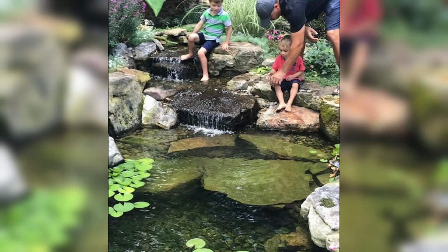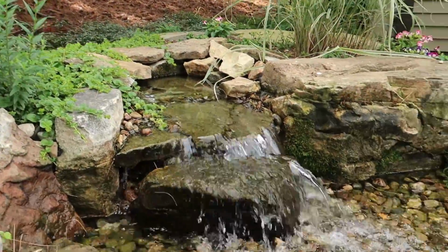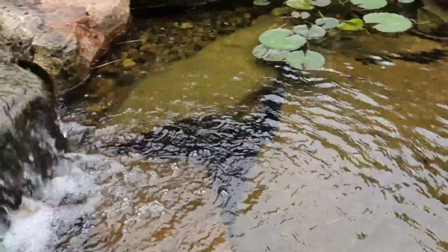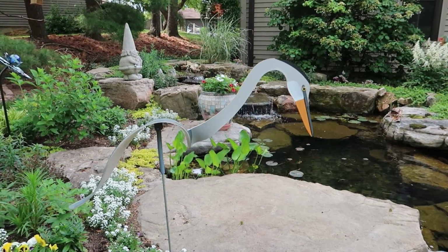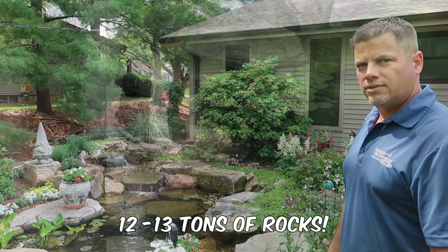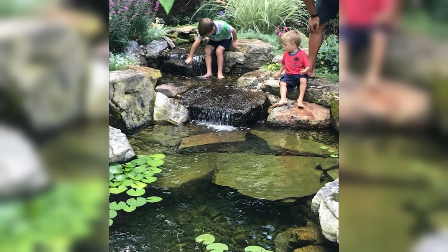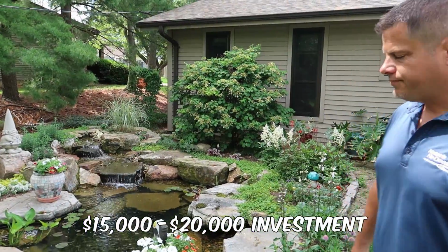We had 3 guys on the crew in late fall tearing the old one out, putting this one in. How many tons of stone did you use here? We got about 12 to 13 tons in this one. So 25,000 pounds of boulders, because some are big ones, so all the machines that rock. So what would an investment like this be for somebody looking to get something? This one is in the 15 to 20 range. That is not bad at all.